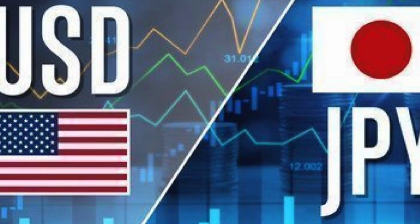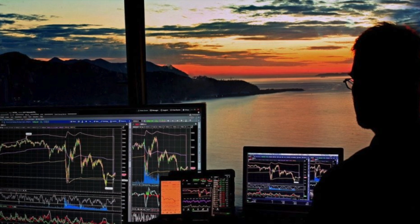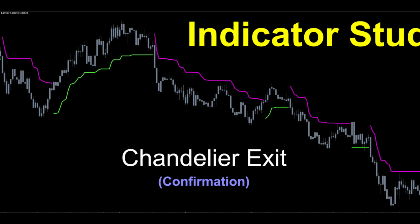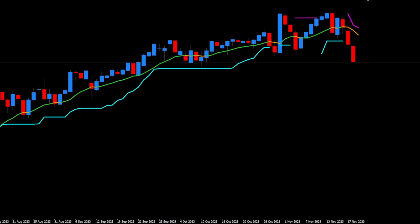We'll be pulling up the US dollar against the Japanese yen. Back in the day when I was more of a day trader, I liked this pair due to its slower, smoother moves. Let's see how smooth this pair is on the daily time frame. We'll also be using the Chandelier Exit indicator to give us context to the trades. We'll start here with the short signal where the baseline has turned orange. We'll be watching for exits using the Chandelier Exit indicator.